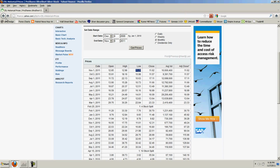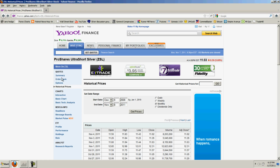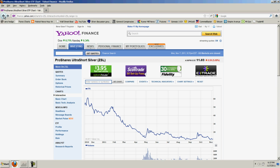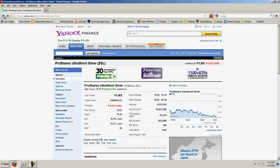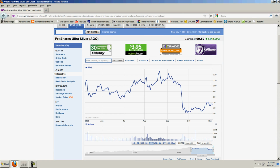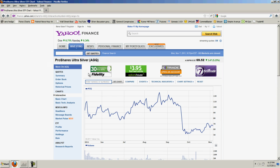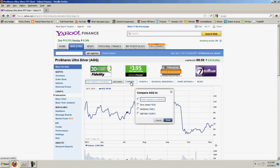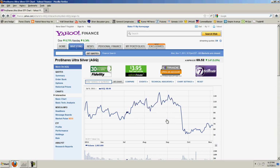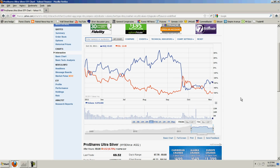Now, how is it that these can fall like this? That's what I wanted to show you on the comparison that I had, which was the overlay of the ZSL and the AGQ. The time frame that I chose was one that showed the particular decay of that. So let's just go ahead and put that comparison in again. It's the ZSL overlaid over the AGQ.